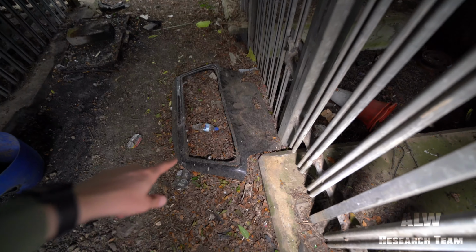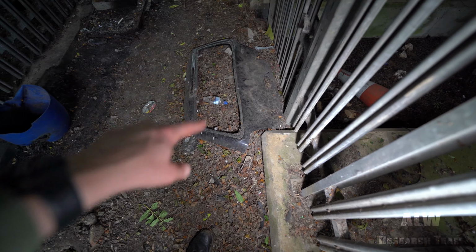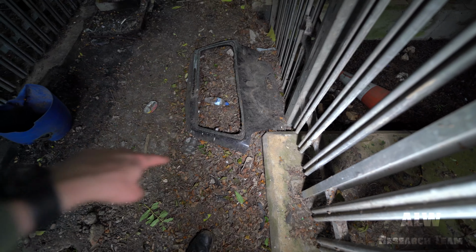And for whatever reason, this is all palisaded off, even though you can't really climb high. I suppose to stop kids climbing on it. They've gone to a lot of effort here. There's a back window off, I think that's off a Volkswagen Golf, Mark IV Golf. Unrelated to the railway, but it's there all the same.